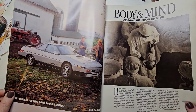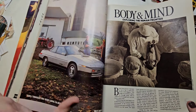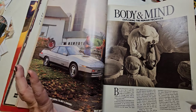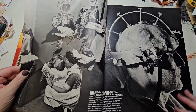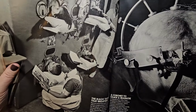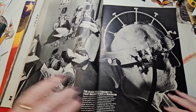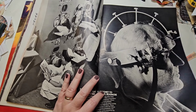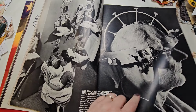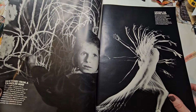Body and Mind, Exploring the Human Frontier. See, these have like cars. It is so hard to find full cars in magazines now. So it's kind of cool. I've got all these cars now. The magic tank that breathed for polio victims. To study migraines. Oh, they haven't done a very good job finding much out about them, have they?